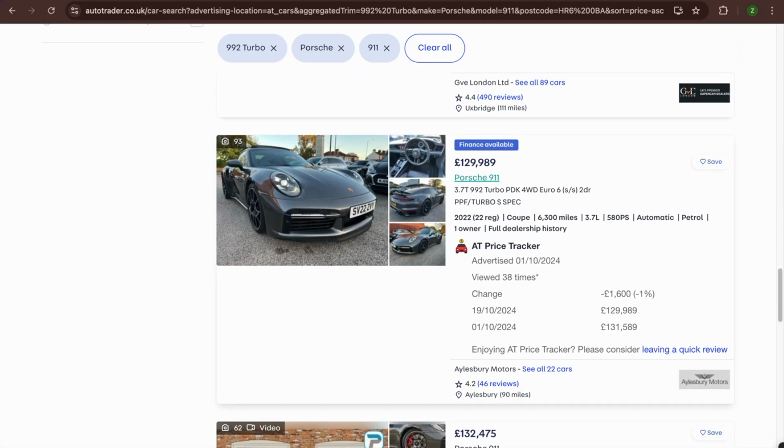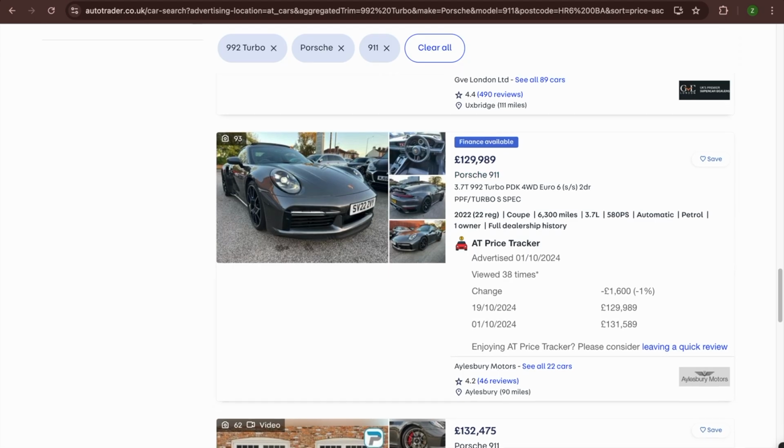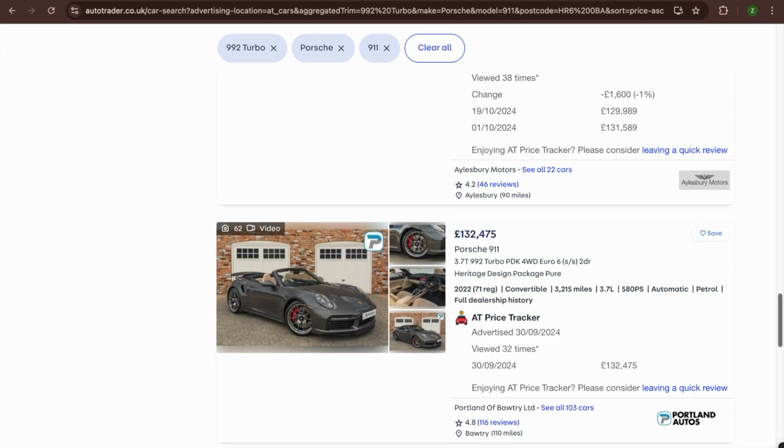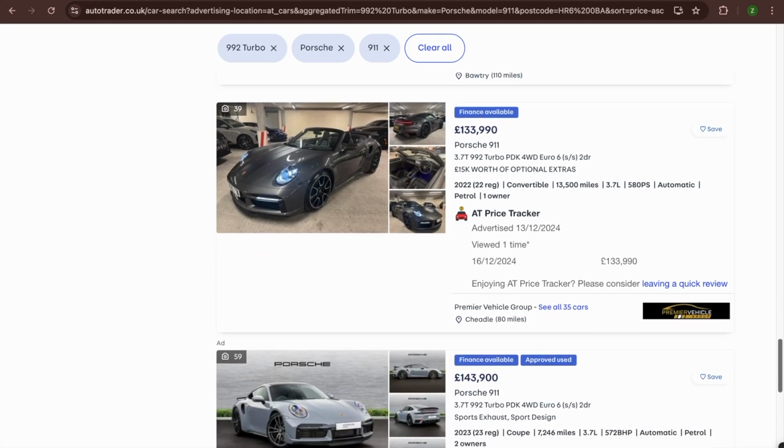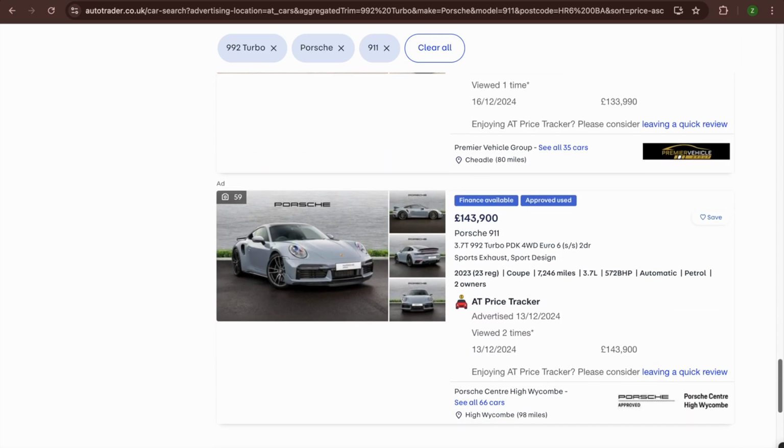That one again, 2 years old, 6,300 miles, so not many miles, great spec. And that one has been out on Auto Trader since October, and they've dropped it by £1,600. And you can see there the general theme seems to be 130,000 pounds, 60-70k off list, and for that you can get a relatively new car. Even the cars which are a year old, you're looking at around 7,000 miles there, 2023 as well. And 144,000 pound list. That's probably lost about 50 grand off the list price. Porsche approved dealer as well.